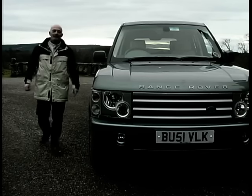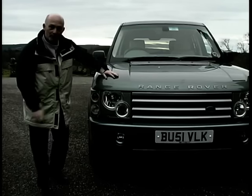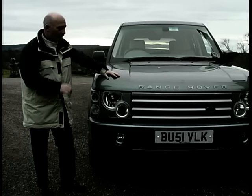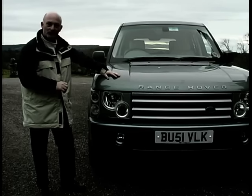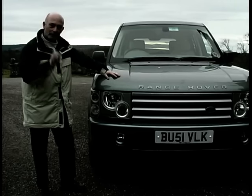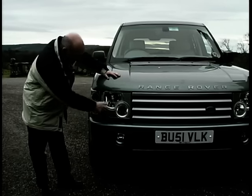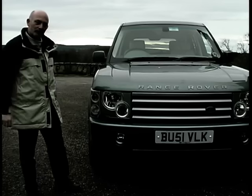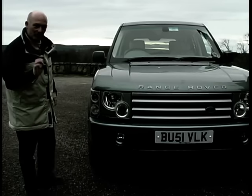It may be instantly recognizable as a Range Rover, but believe me, everything about this car is brand new, and there are some fantastic design touches to it. It's subtle, but they are beautiful. Like these twin headlights, the much bigger grille. And let me show you some more of the things that make this a very special car.